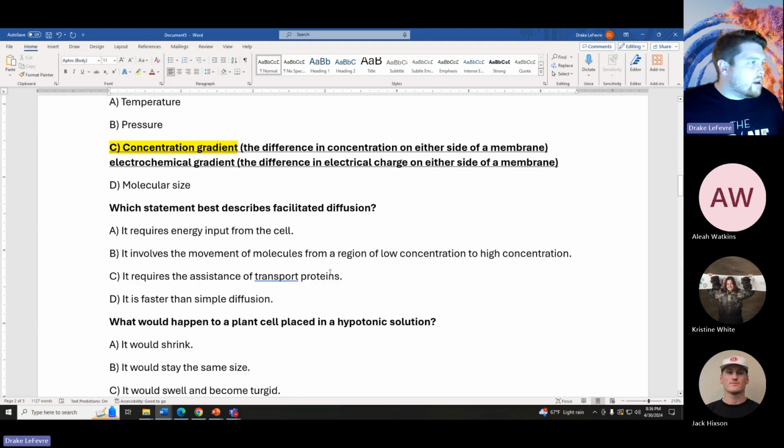Which statement best describes facilitated diffusion? So we talked about this again, this is in the material. Keyword is facilitated. To facilitate means to make something happen, to make it more likely to happen, to make it easier to happen. So that means using a protein, specifically what they call an intermembrane protein.